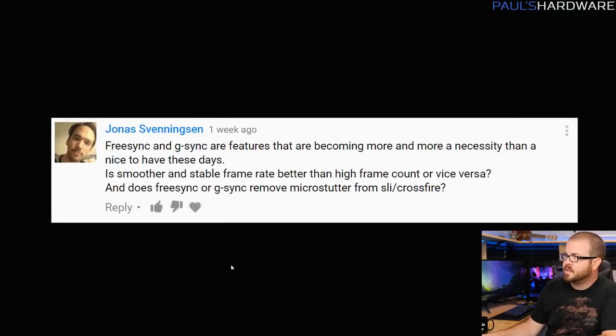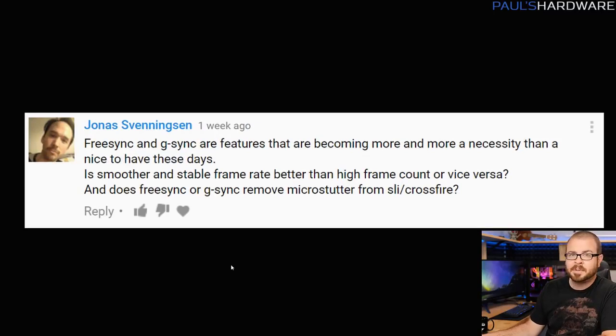It works for me. Next question from Jonas Svenningsson, talking about FreeSync and G-Sync. Adaptive refresh rate is the generic term for that. FreeSync and G-Sync are features that are becoming more and more a necessity than a nice to have these days. That is arguable, but sure, it's necessary. Is a smoother and stable frame rate better than a high frame count, or vice versa? And does FreeSync or G-Sync remove microstutter from SLI or Crossfire setups?